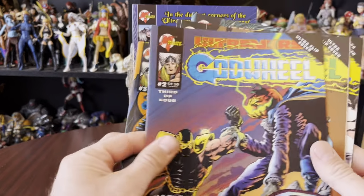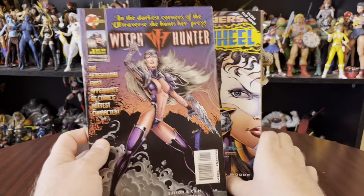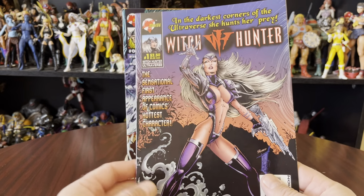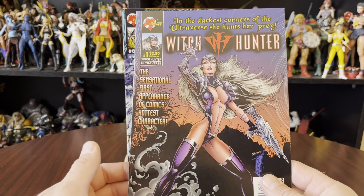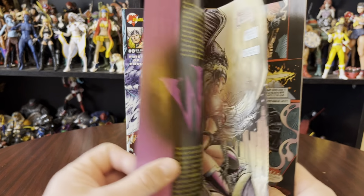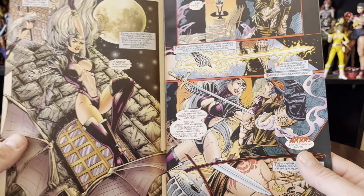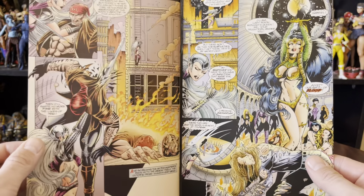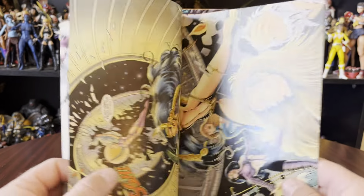I am going to throw in one extra. I have Witch Hunter. This is a Malibu Ultraverse book that I think is just one shot, one issue. I've never seen it anywhere else. The darkest corners of the Ultraverse, she hunts her prey. The Witch Hunter. Yeah. So I picked this book up a while back. I don't remember if I've ever flipped through it. It's just one of those odd Malibu books that I grabbed so that I could complete my Malibu Ultraverse run. I would love to have everything that they have, and I have almost everything.